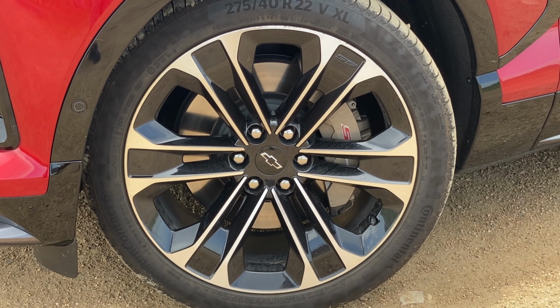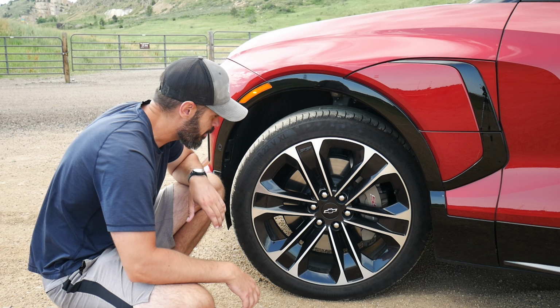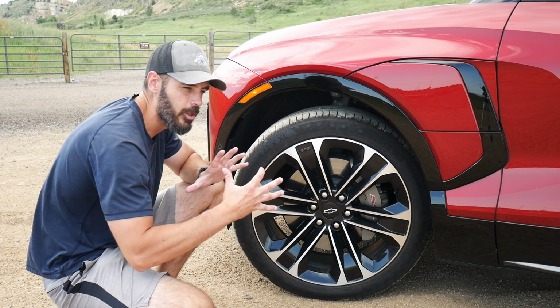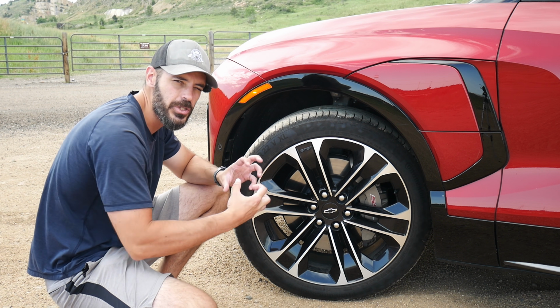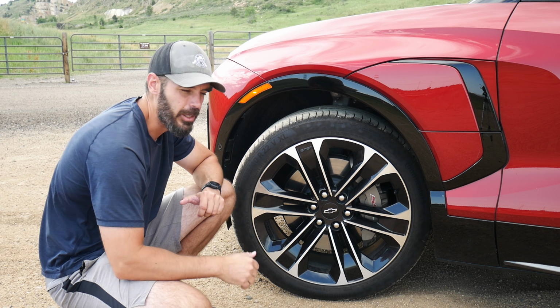It would just look like a black hole that fills out the wheelhouses. You can also see the SS brake caliper right there, looking very cool. Nice looking wheels, 22s, proper size to go on a vehicle like this. It just makes it feel like it sits correctly on the road.